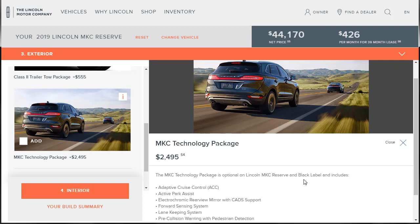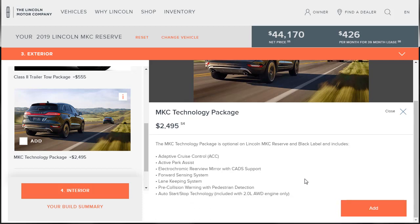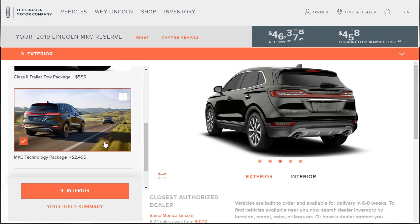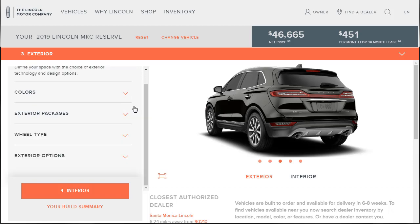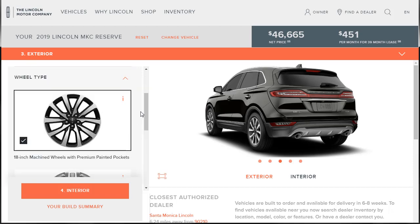We had to bundle it in, and that's what I was talking about. It's basically $2,500 to get all of that. And you know what? I want it. I want all of that. So we're going to go ahead and get the MKC technology package. And so that covers packages there, so we can go ahead and roll that up.